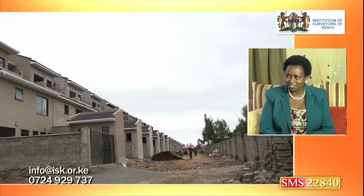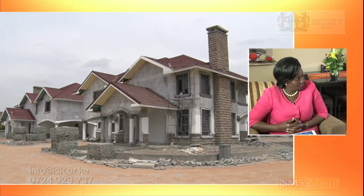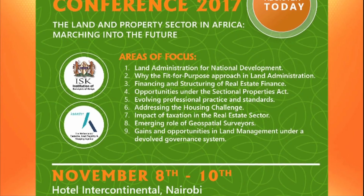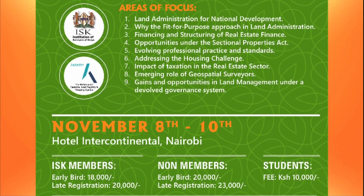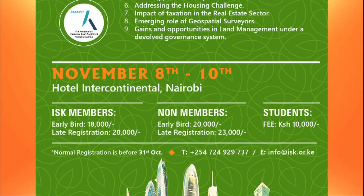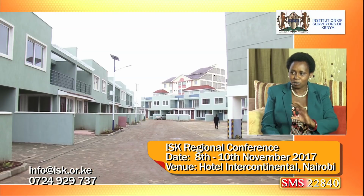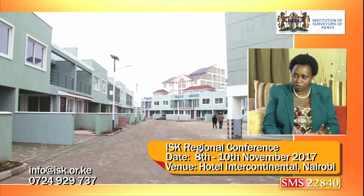This year we are co-hosting it with the Dutch Cadastre from the Netherlands. The Dutch are known for their excellent land administration processes. I think they have the best in the world, or one of the best. I understand they have the best practice actually. Yes, I would like to welcome all of you to the conference. We are going to handle very interesting topics in the land industry. The theme is the land sector in Africa moving into the future, so we are going to look at how we can address many issues in land going forward in this part of the world.